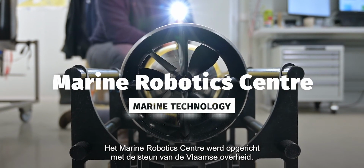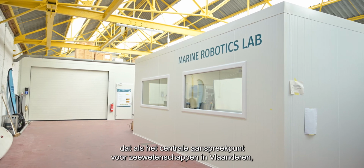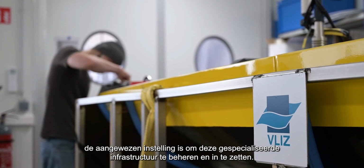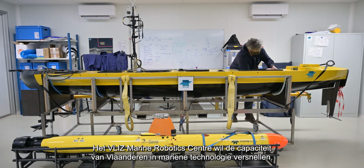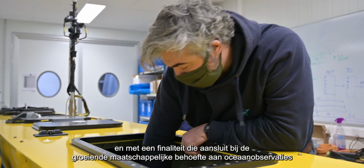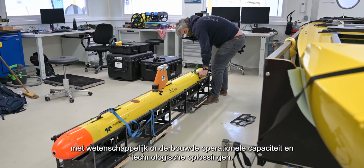The Marine Robotics Centre was initiated with support from the Flemish government. The centre is embedded in VLIZ, which, as the central hub for marine sciences in Flanders, is the ideal institution to manage and utilise this specialised infrastructure. The VLIZ Marine Robotics Centre aims to accelerate Flanders' capacity in marine technology through collaborative projects and with a finality to match the growing societal needs for ocean observations with scientifically underpinned operational capacity and technological solutions.